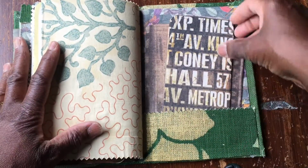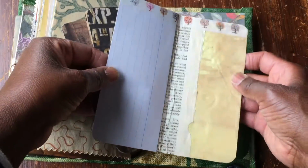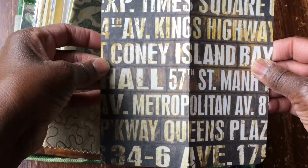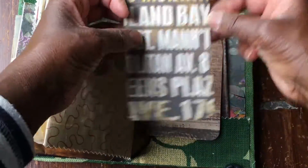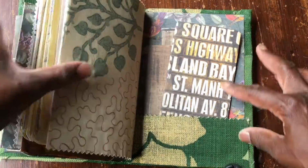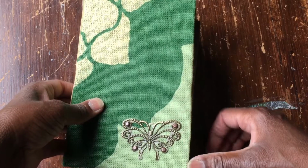On the back, another pocket I've popped in for her, a couple of things for journaling on that one. And this again is from that Tim Holtz paper pad, which I love. And I've just doubled that up and popped some coffee dyed paper in the middle for journaling. And there's that one on the back. So that, my friends, is my second gift journal for my friend going off to New York this time.